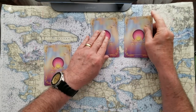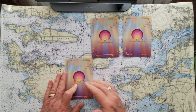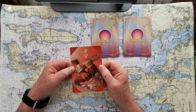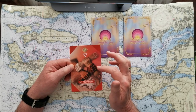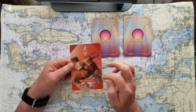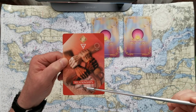And now we'll reveal the cards one at a time, and they'll not be the signifier in the next deck, but they'll be significant to the reading. The first one is relationships. And right off the bat, although there's four hands here, this reminds me of the five of wands, which is conflict. So relationships, the sum of us.